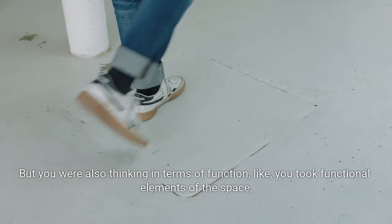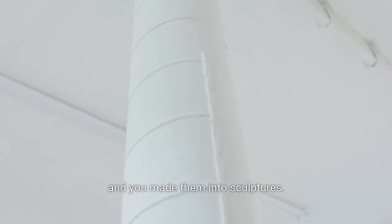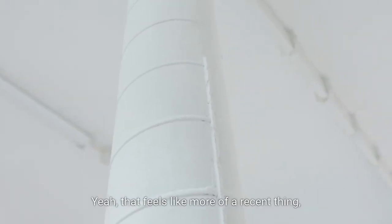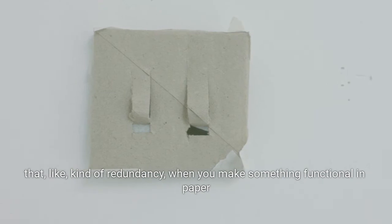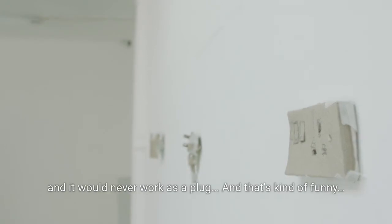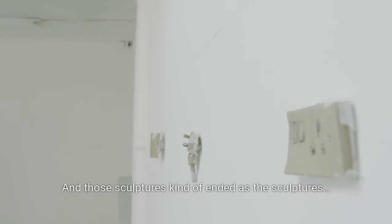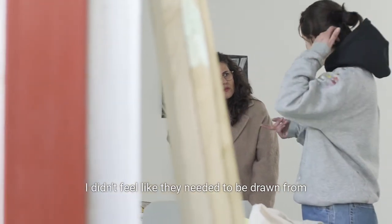But you were also thinking in terms of function, like you took functional elements of the space and you made them into sculptures. Yeah, that feels like more of a recent thing, that redundancy when you make something functional in paper. Even if it looks like something, it's not that. It's not a plug because it's a piece of cardboard and it would never work as a plug, and that's kind of funny. And those sculptures ended as the sculptures. I didn't feel like they needed to be drawn from. They felt like that was the work.